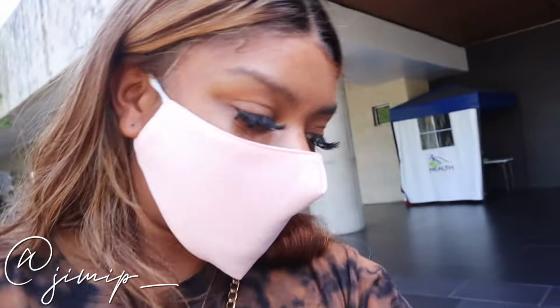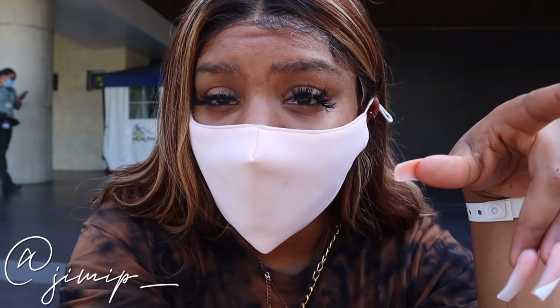Thanks, Doc. So now we have to wait 20 minutes for our test results to come back. Spirit gives you the option: you can take the rapid test or you can take the PCR test. We are taking the rapid test. For two it was $76, so separately it was like $38. I'm used to taking it for free in the U.S., but it's okay, as long as I get to go back home, see my mama and my dog. We about to wait for 20 minutes.